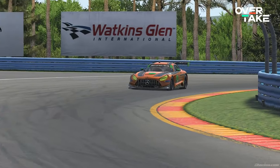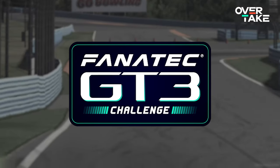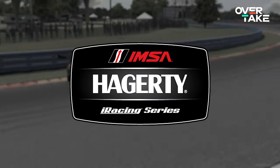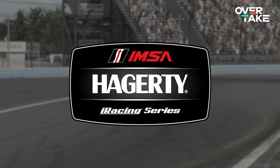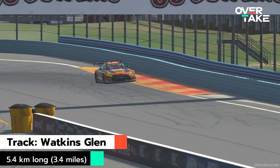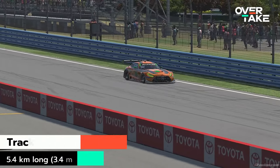The new AMG is slotting straight into the VRS GT series, Fanatec GT3 Challenge, the Nürburgring Endurance Championship, and the series that I'll be racing today, the IMSA iRacing series. This week's race is at Watkins Glen, one of the fastest tracks in America, and home to the 6 hours of Watkins Glen, one of the oldest sports car endurance races in the world.